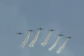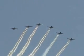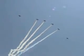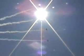Stand by for smoke on and ready break. Here comes the fan pass. An opportunity to place these magnificent World War II icons indelibly in your minds and cameras.